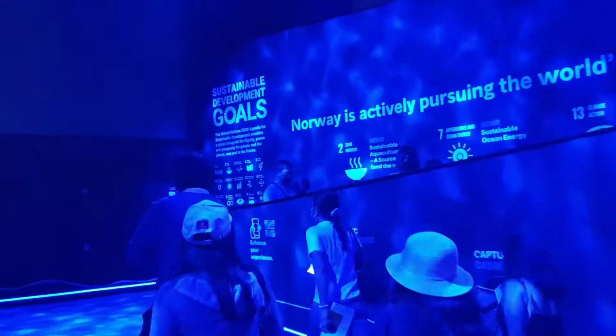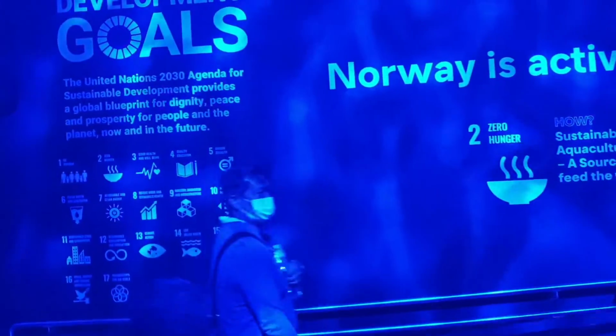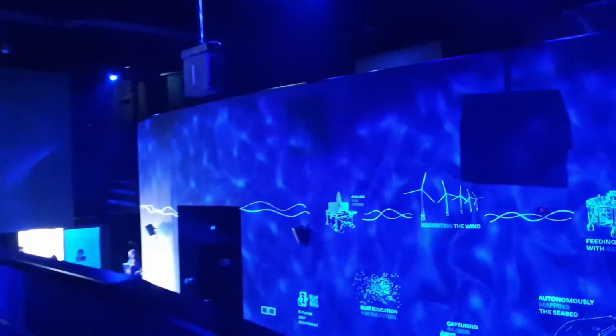If you see here on the walls, there's exercise. You see all the symbols on the wall. If you've downloaded the Norway EXPO 2020 app, you can scan the symbols and get more information from the partners behind the technology. And on the way up, you'll also see some whales. And you can scan the whales, and then you can go swim with them.